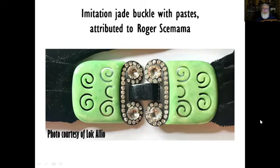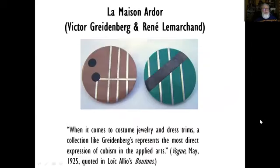Another design team that I wanted to talk about, that we talk about a little bit less maybe, is La Maison Ardor, who were working in the early part of the 20th century. The company was started by Victor Greidenberg, and then he was later joined by his partner, René Le Marchand. They made buttons in all kinds of different materials. And René Le Marchand was particularly well known for his work with leather and adapting leather to making buttons.